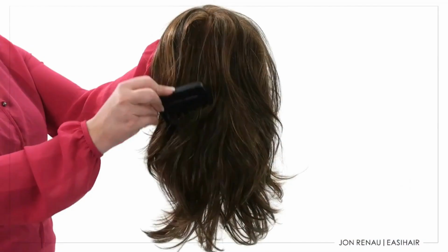Now, have you ever wondered why some wig styles cost an awful lot more than others? Or which shape and style of wig would be good for your facial features? Or more importantly, how long will that wig you just purchased last? Well, we've invited along Emily Buckwalter, who's the education manager and a licensed cosmetologist for Jon Renau Wigs, to answer those questions and a lot more. So if you want to find out the answers, stick with us.